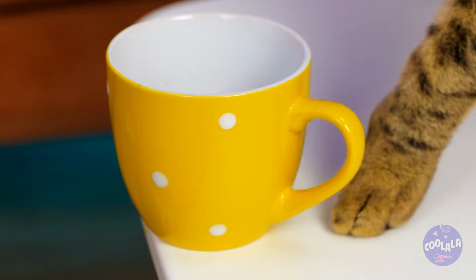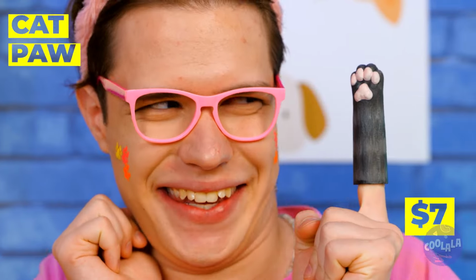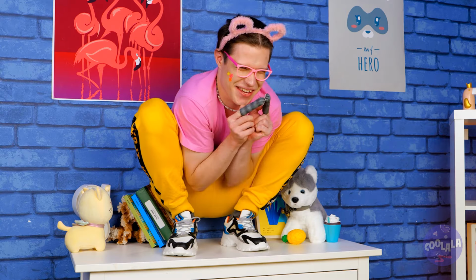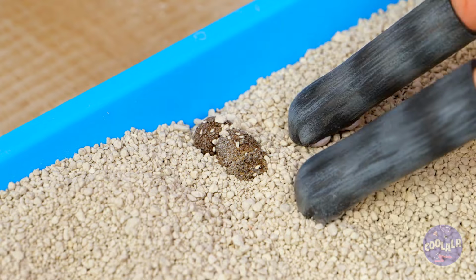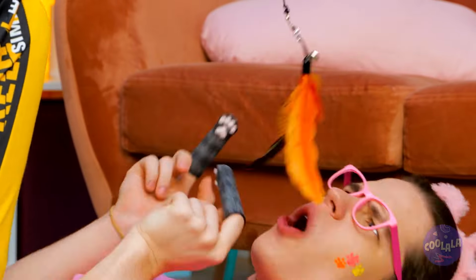Sorry, Cup, but the cat says you gotta go. Actually, pushing things off tables looks like fun. And these cat paws let you join in on the fun. Let's play with some cat toys while we're at it.